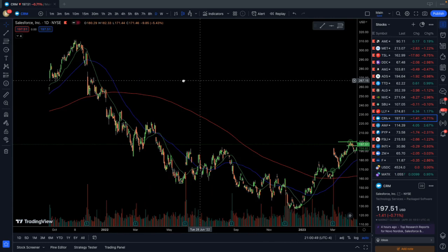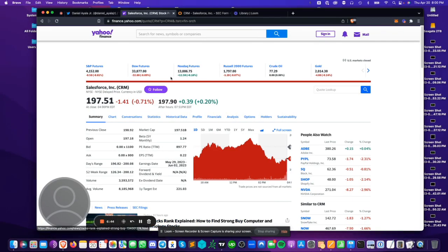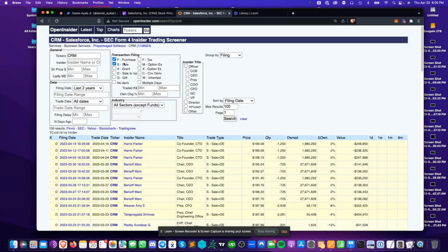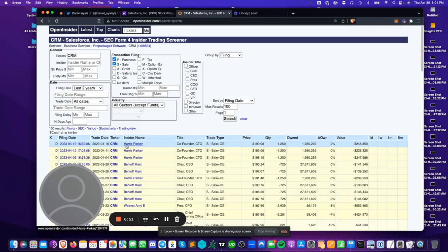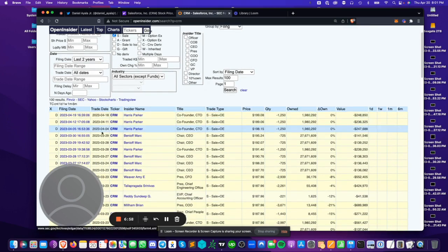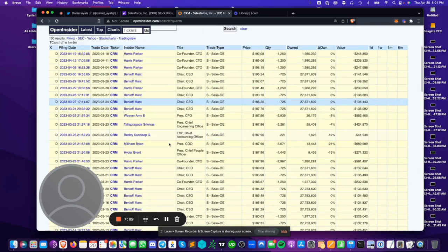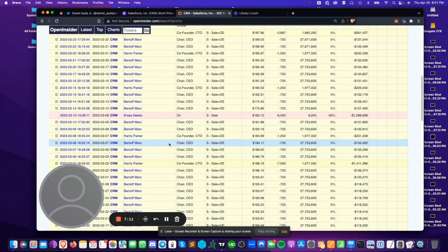Moreover, I want to get into what the insiders are doing. So let's go back to the other window, CRM. We see that Harris Parker, the co-founder and CTO, has been selling his shares in the month of April. He has also been selling his shares one time in the month of March. And then we also see other insiders selling their shares.